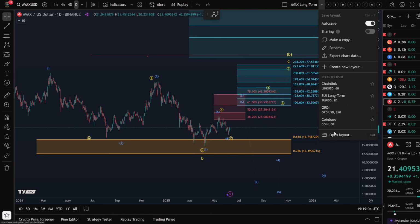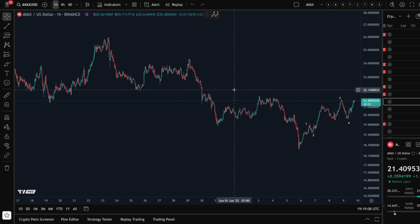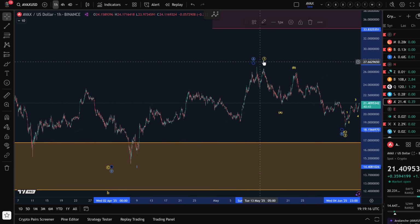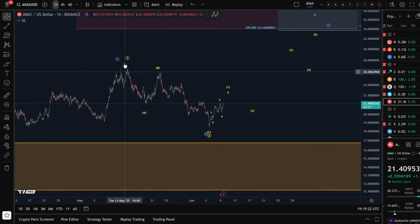Looking at the shorter time frame for AVAX, we can identify a pattern that is quite similar to many other charts, because what we see on this chart is a potential 5-wave rally to the upside in either blue wave A or yellow wave 1, which is a 5-wave move in both cases. Then we have a corrective pullback, which is important to point out, because a 3-wave move down indicates that the market might want to go higher.